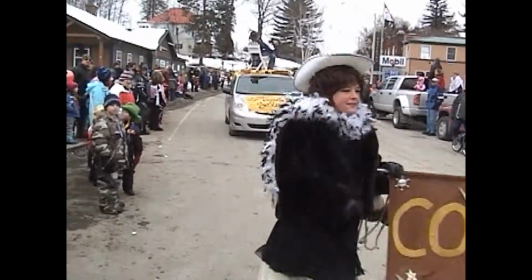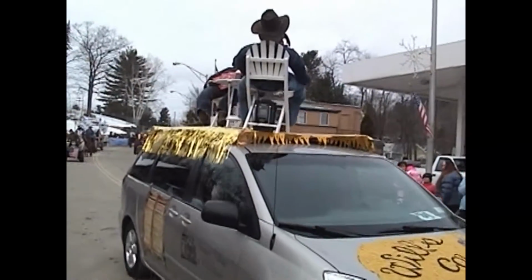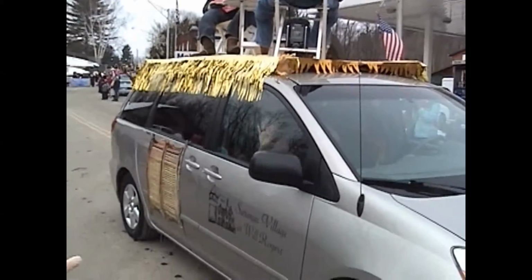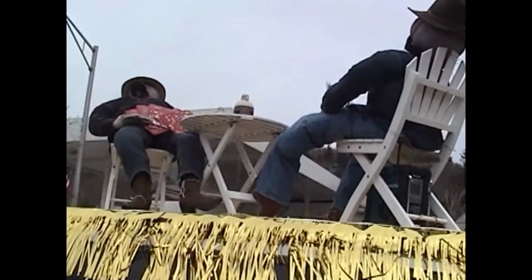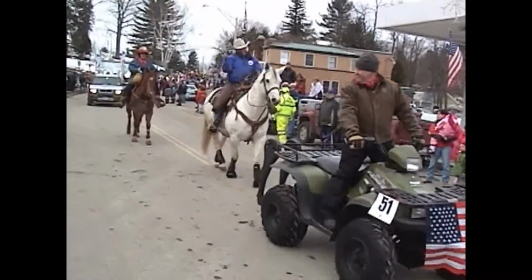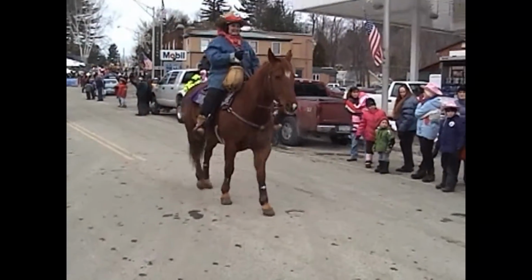A lot of dancing and singing. How about the Cowpoke Saloon up here, huh? Those aren't real people, are they? Are they real? You think so? I love it. A couple of jugs or something up there. Told you there'd be more horses. Here they come. That's a real lasso. Oh, she got him. She got him.